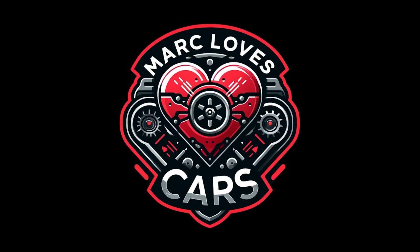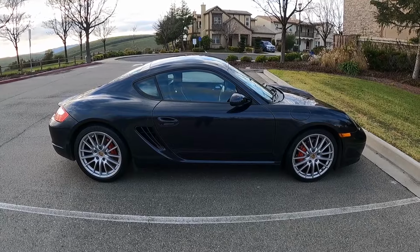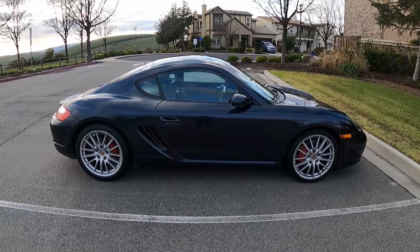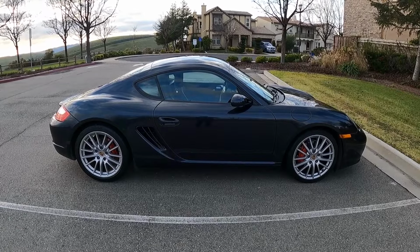Today I review this 2008 Porsche Cayman S 6-speed manual, the 987 Cayman S, one of the best, most analog Porsche cars of all time. Let's do it.